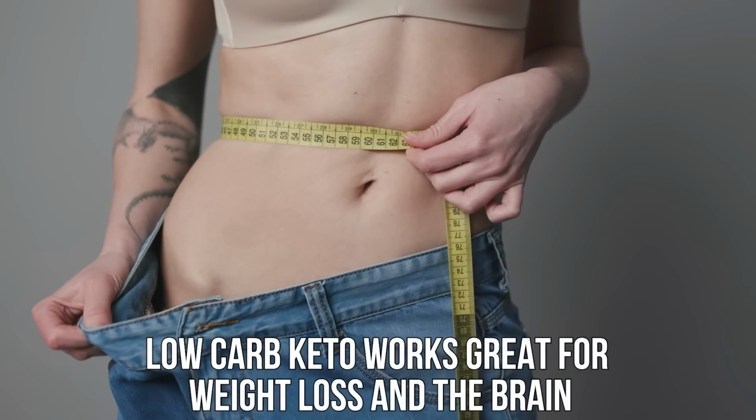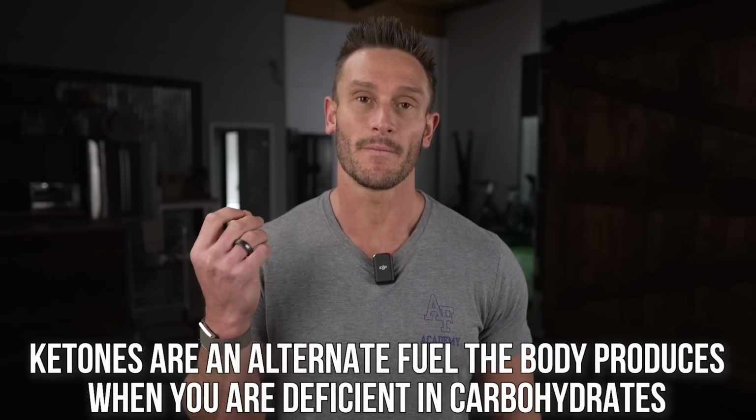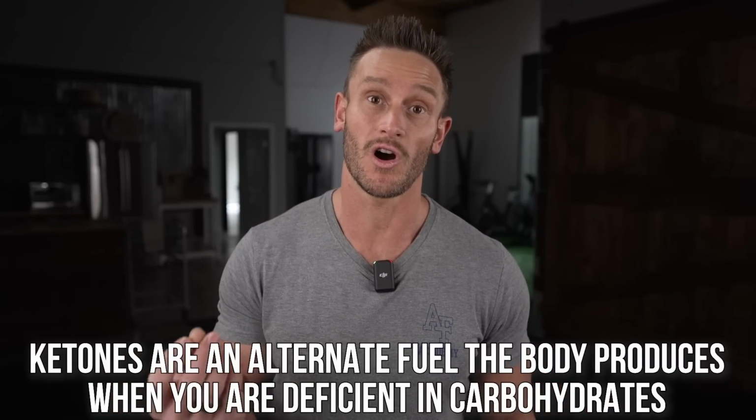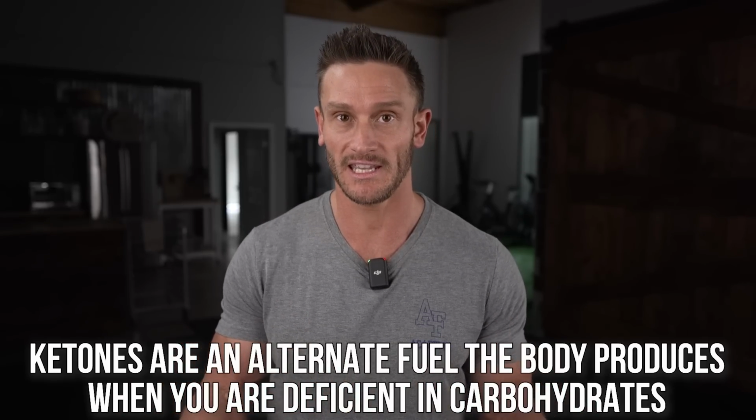Okay, low carb keto works tremendous for weight loss and it's tremendous for the brain, but we also have another component that we haven't talked about, and that's the presence of ketone bodies. So when you're low carb, it's great for weight loss, sure, but you're not getting the same effect with a Mediterranean diet as you are with keto, because in a Mediterranean diet, you're not getting the presence of ketones. Okay, ketones are what the body produces when you are deficient in carbohydrates. So it produces an alternative fuel called ketones.